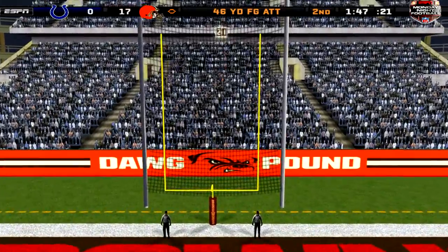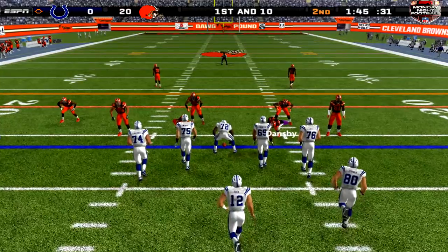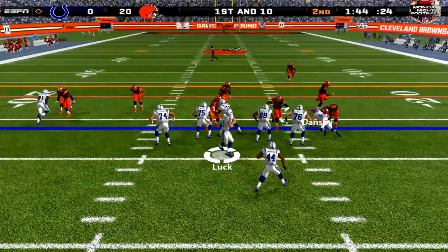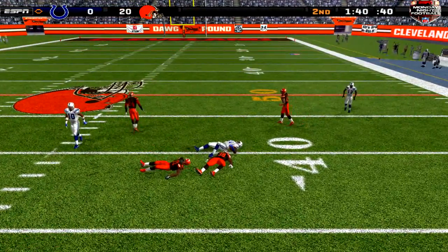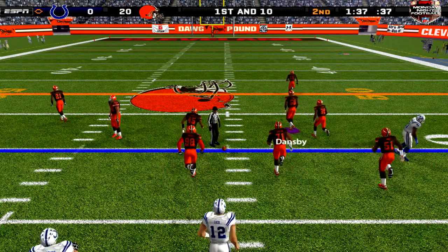And it's up, and it's good. So it's 20-0 Cleveland. 1st and 10 from the 14-yard line. Andrew Luck goes back to pass, and it's complete to Andre Johnson at the 40.